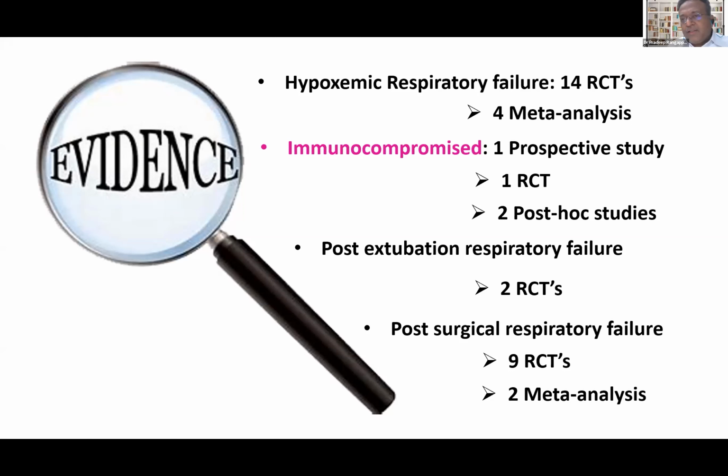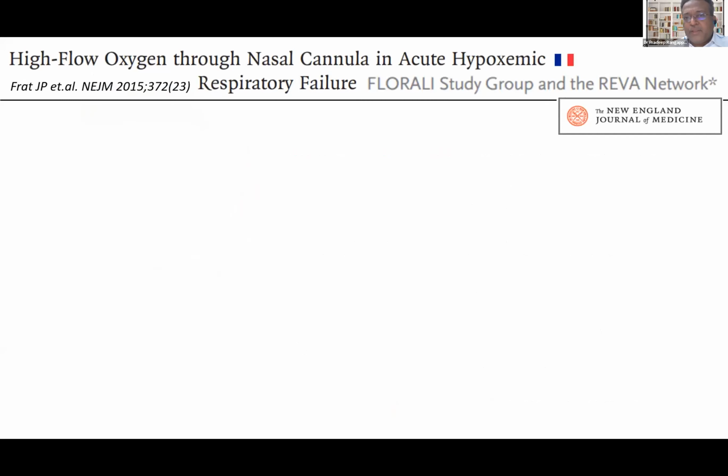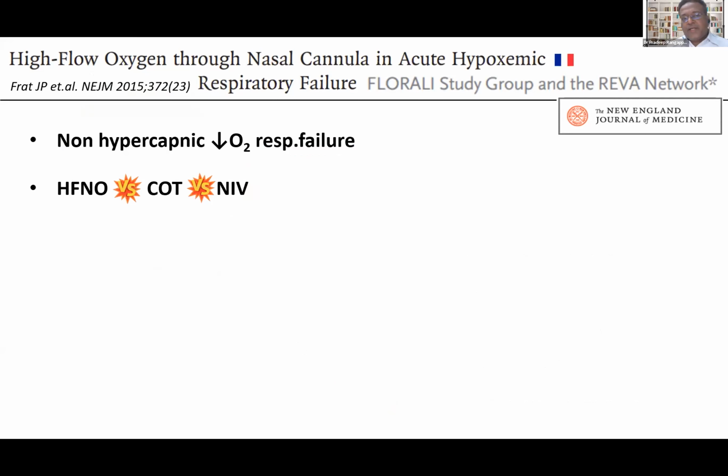So we had to start this discussion with the FLORALI trial because that was the study which came in 2015, which excited all our intensivists. I'm sure Himal and Sunil would agree in this forum that this was a study which was extensively discussed. This came from the French group in NEJM. It was called the RIVA network group that came in NEJM. So this particular study was done in non-hypercapnic hypoxemic respiratory failure. So they took only type 1 respiratory failure and they compared 3 strategies of therapy: HFNO versus conventional oxygen therapy and NIV.